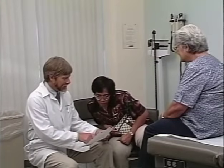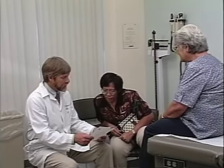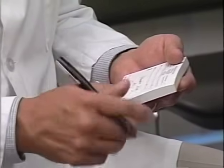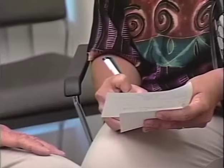Be sure the doctor is aware of any drug or food allergies, special diets, and medical history, such as kidney or liver disease. If the doctor prescribes a new medication, it's important for you to ask questions. Have a pen and paper ready to write down the answers. You may not remember everything when you get home.